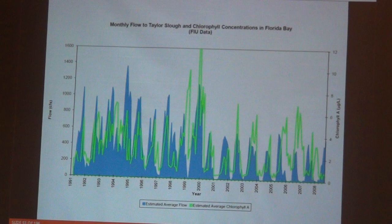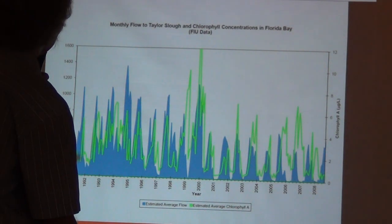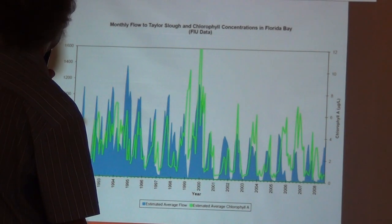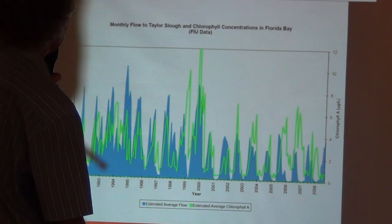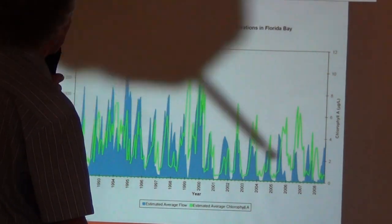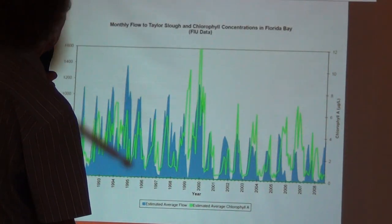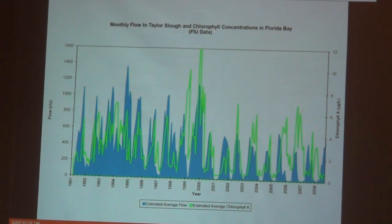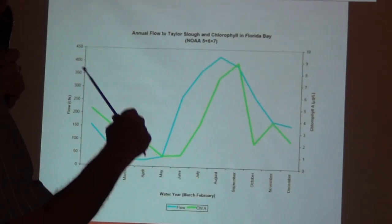Here's 15 years worth of data. Blue is the amount of water going into the bay. So you see the traditional wet season, dry season cycle, 15 years of cycling, and the green is the size of the algal blooms, and you can see it goes up and down the same way. You get the blooms in the wet season when you have all that water going in.